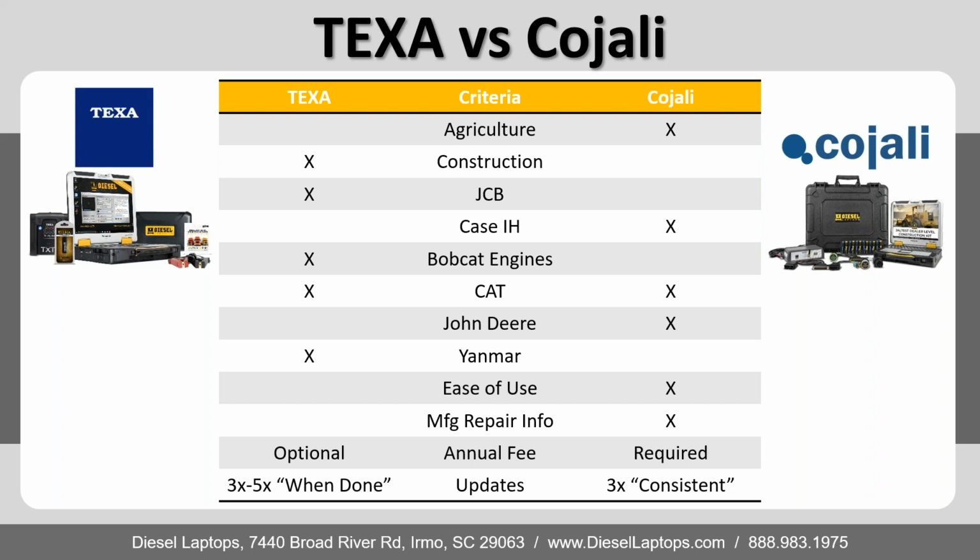So in this case, if you're working more in agriculture, I would actually lean towards the Cojali, mainly because of the John Deere coverage being a bit better than the TEXA. Now, if you're purely working on construction equipment, I would lean you more towards the TEXA tool as well. Right? So besides the coverages I kind of have lined up there, there are some other kind of stark differences.